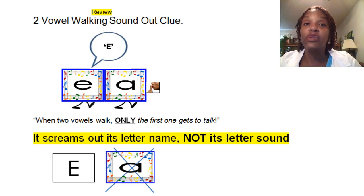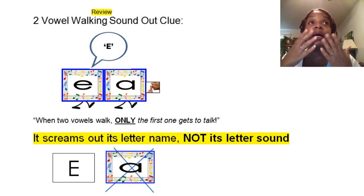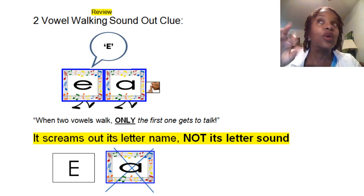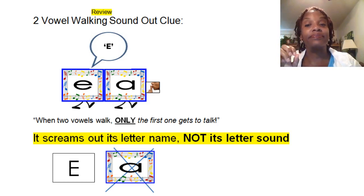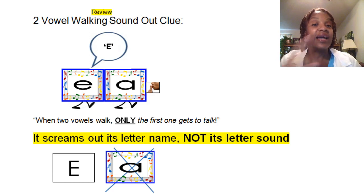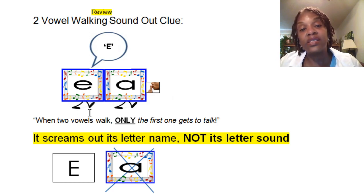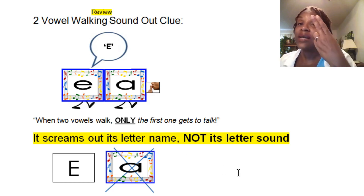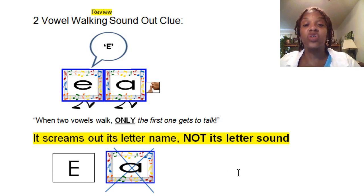And that very first vowel who's doing the talking, which means when you sound out a word, that's the sound that you hear. What sound does that very first vowel make? It screams out the letter name. So it says the letter name sound, not the letter sound, right? So in this instance here on the screen, when the letters E and A are side by side, they're partners in a word, the first one does the talking. So that means that the letter E does the talking, and it screams out its letter name. What that means is that when you sound out the word, you'll say E, not its letter sound, right? Not eh.